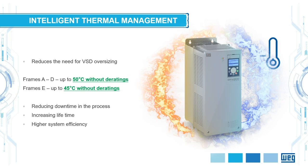And of course, high temperature happens when we are not expecting it, especially when the maintenance team is on holiday. So we can imagine a machine having a failure with no maintenance team available to make proper evaluations, and the drive will control itself without any downtime in the process. Increasing the drive lifetime is also very important, because as the IGBTs control their temperature and do not reach a higher temperature in the IGBT core, it greatly increases the electronic components' lifetime. And of course, considering that the drive was sized to operate in the best temperature condition, this also increases the system efficiency.